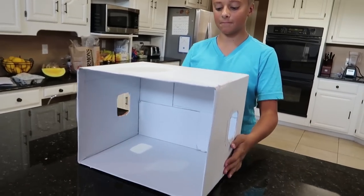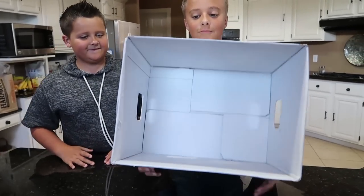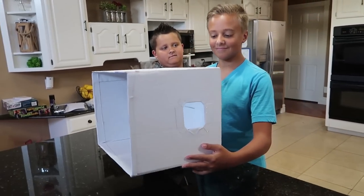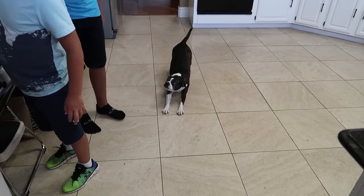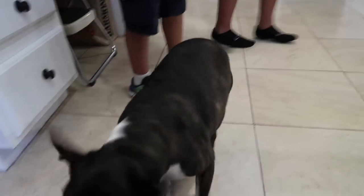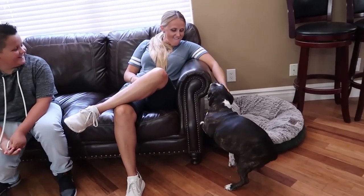Gage actually handmade this whole What's in the Box. He cut the armholes out and spray painted it all and got the whole thing ready for this challenge. So I think it's gonna be a good one. It should be fun. Maybe we should put Tag in the box and pet her and say, what's in the box? Oh, it's a cute puppy. Actually, if there was a dog in the box and you didn't know that it was a dog, it probably would still freak you out because you would feel that fur.